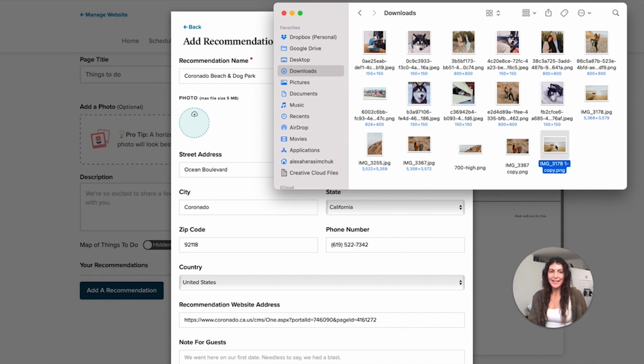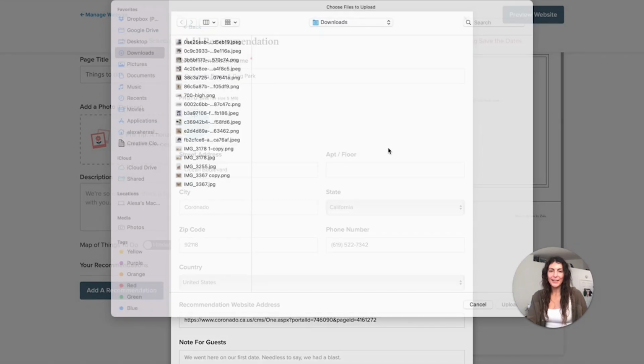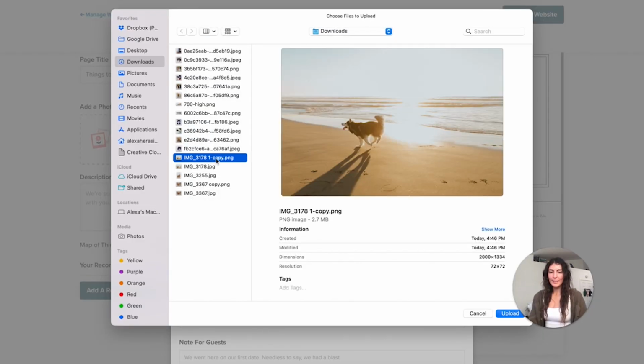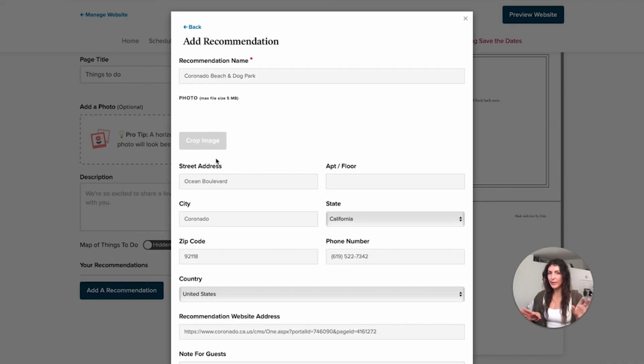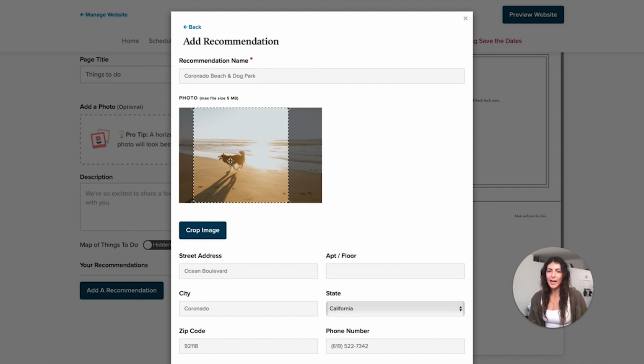I'm gonna try to add this photo of Coda. I made a copy, made it smaller. Hope this works. It looks good, it looks like it will work. Excellent, okay, and we're gonna crop it. So this is not a photo of Coda from that beach, but it's a beach nonetheless.